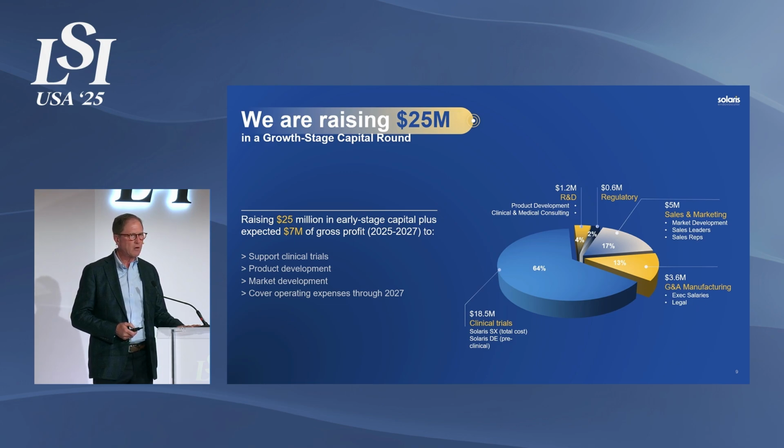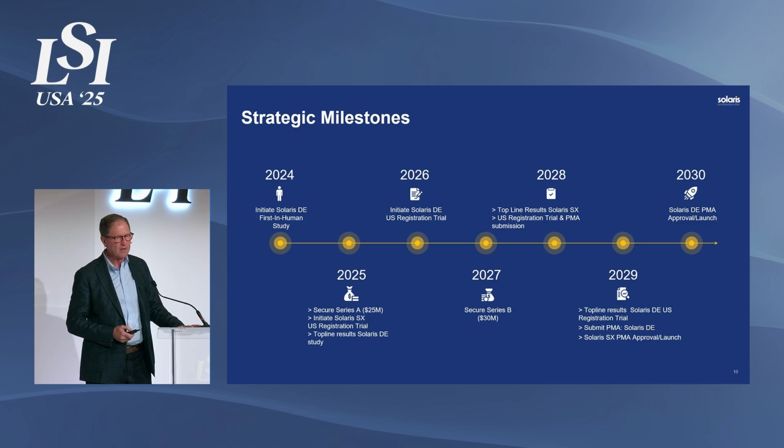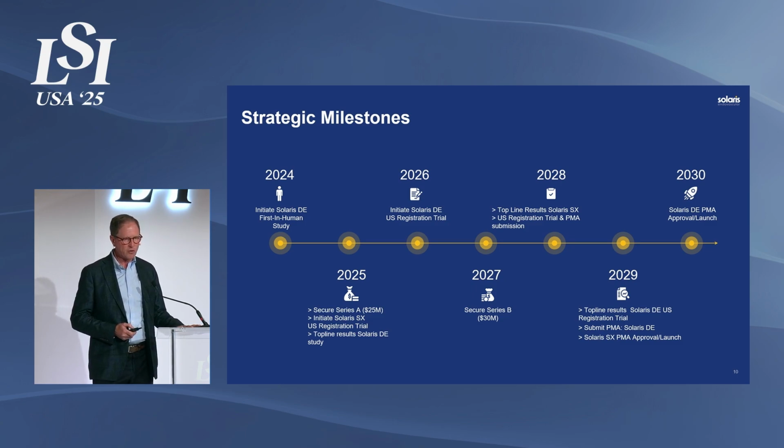Our timelines and milestones: in 2024, we initiated the drug-eluting phase 2 study. In 2025, we'll secure our first institutional round. This is the only institutional round that we have taken. We've self-financed so far, so it's a very clean cap table. We think with that $25 million, we can get to cash flow positive if we were to launch this ourselves in the U.S. and continue to grow our sales outside the U.S.